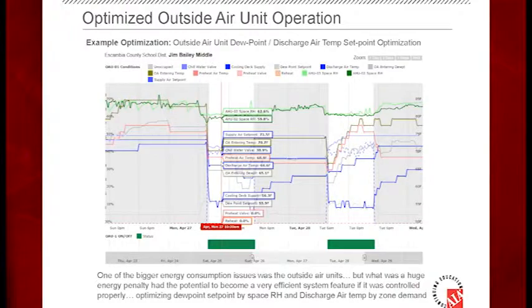So we connect the space humidity to the dew point set point, and we can reset our dew point set point based on what the space humidity is doing. What's happening in the space is connected to that, and of course that feeds back to the chiller plant relative to savings. The other piece is discharge air temperature. These were originally designed to deliver neutral air to the space. But if every VAV box in that space wants cooling, why are we heating the air back up and dumping it in neutral?